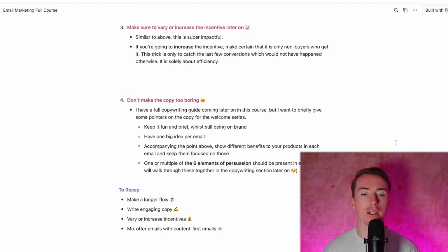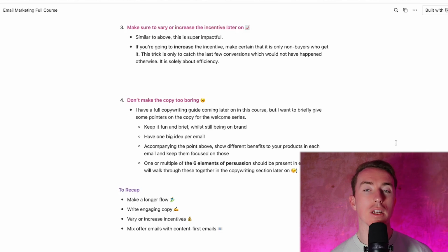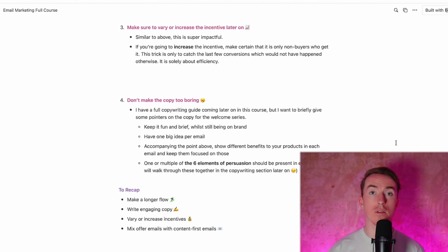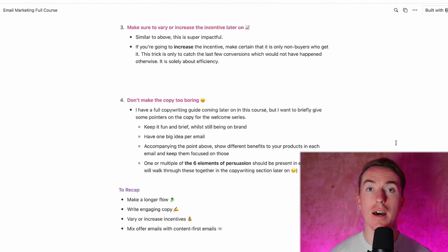So a quick TLDR: make a longer flow, write engaging copy, vary or increase the incentives later on for people who haven't yet bought, and then mix offer emails with content-first emails to support those offers and give people a different stimulus over time. If you do all of these, you're going to have a killer welcome series that's going to be working for you 24/7, 365 and driving a ton of revenue, especially later on, recouping that efficiency from what you're spending on advertising platforms.